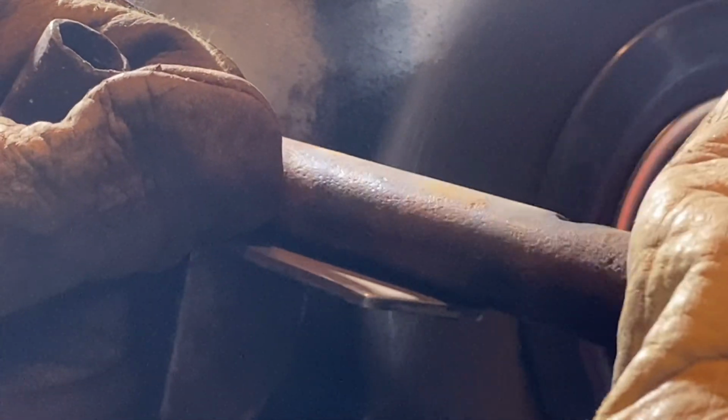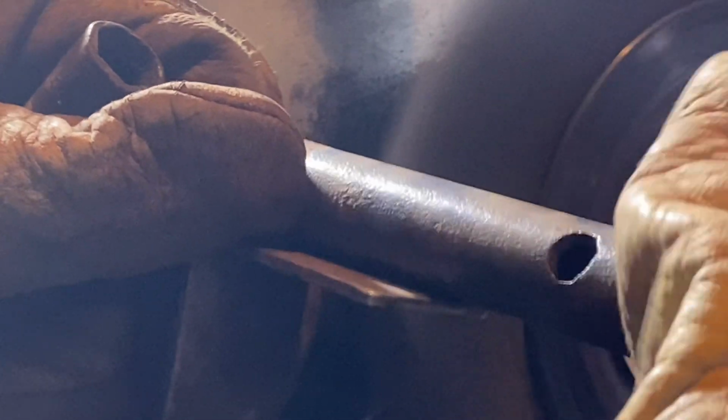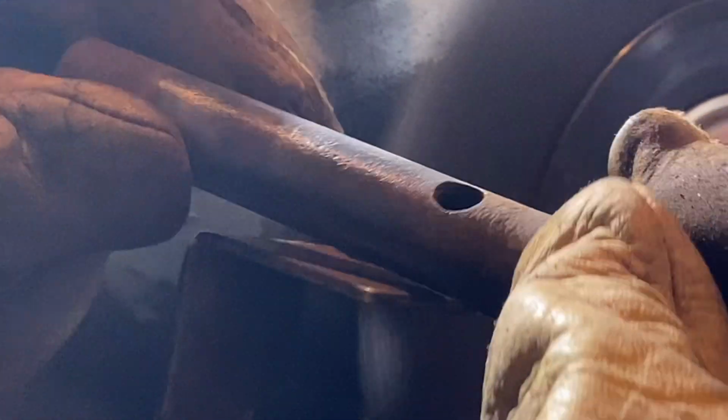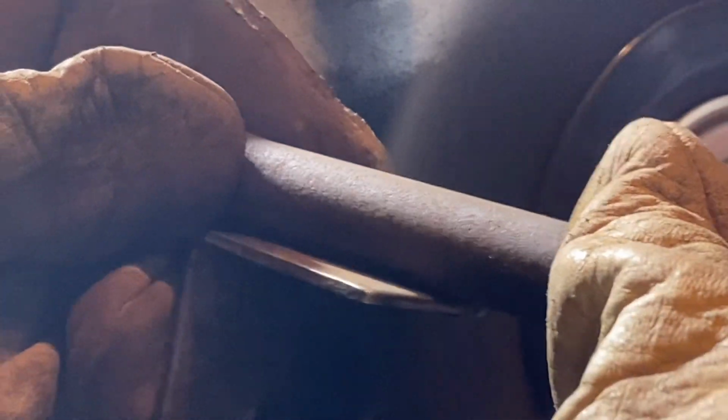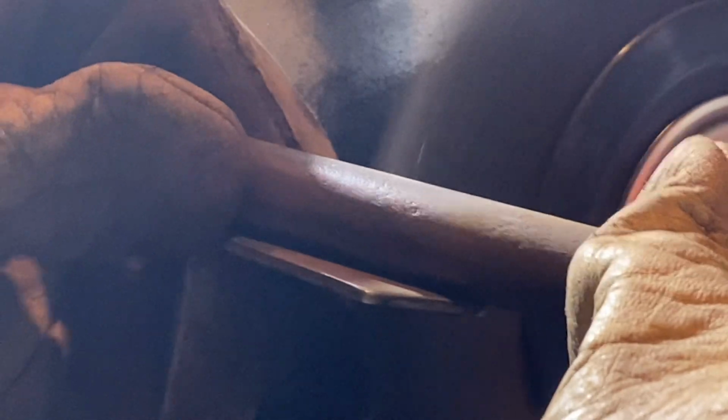No, there's nothing on this one either. Anything up here? No, there's nothing on that one. No. Okay, let's try this one then. No, nothing on this one. Just again, a couple of bits of damage, that's all.